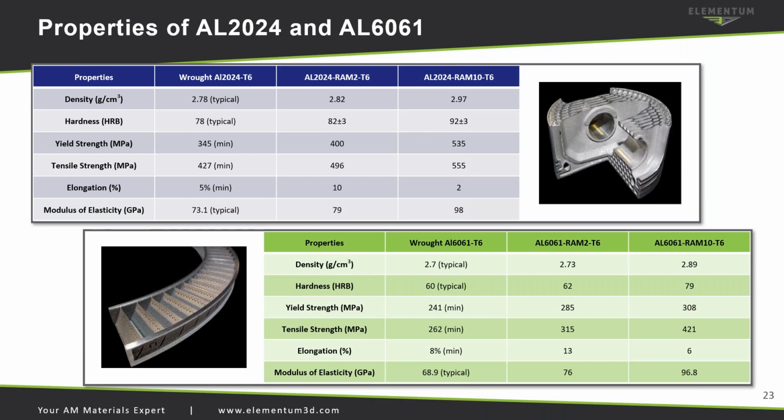So if we consider two different alloys, on the top we have our 2024 alloys, where we've compared ROT, our RAM2, and our RAM10, and on the bottom we have the same thing for 6061. What you'll notice is for ROT alloys and for our RAM2, we use a heat treatment to get our final properties. This heat treatment is known as a T6 heat treatment. You can see that with that heat treatment, we now get comparable properties, and we get those higher strengths that we want out of this material.